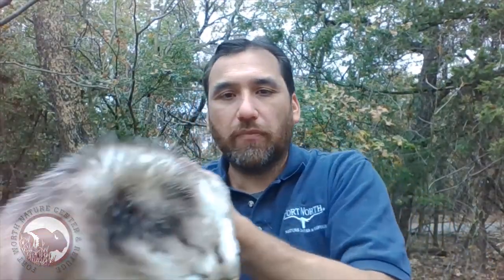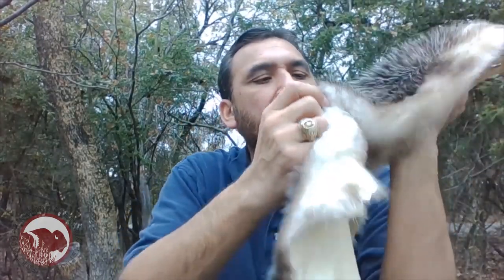So, the difference is a mammal with this thick coat, and here I'll use another example. This right here is a Virginia opossum. Opossum, very soft, very soft. But that thick coat. That's a thick coat. This has a very thick coat.